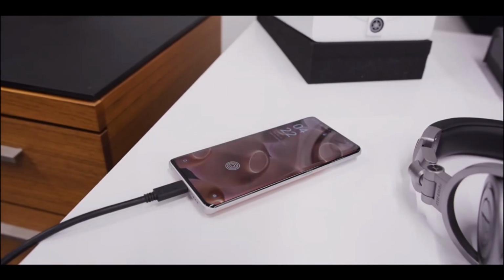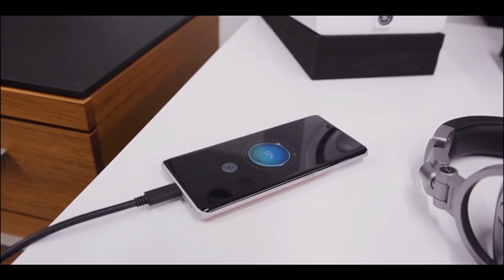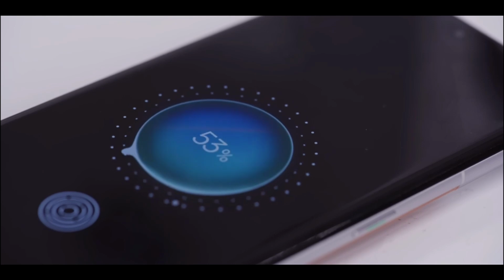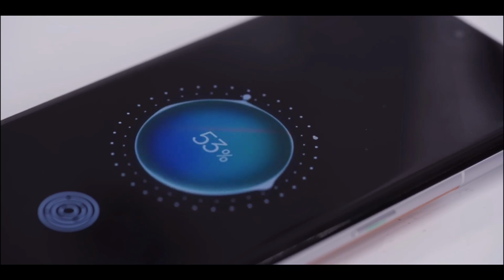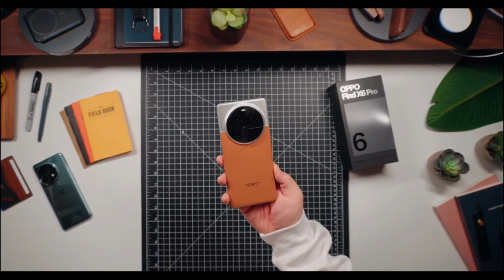The Oppo Find X6 Pro is equipped with a 5000 mAh battery, which is enough to last a full day on a single charge. The phone supports 100-watt fast charging, which means you can charge it from 0 to 100% in under 30 minutes. It also supports 50-watt wireless charging, which is a nice added convenience.